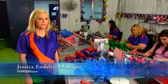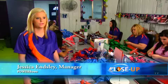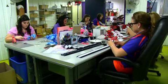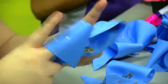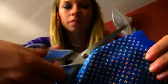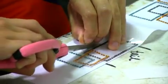Everything is done by hand. We're capable of producing about 4,000 bows a week, and there's only 3 people that fold, so 3 people fold about 5,000 bows in a week. The ribbon is literally cut, every knot by hand. The only machine we use is to cut the bottom, and it is very hot, and so it sears it to make sure that it doesn't fray. But other than that, every single rhinestone is laid by hand. Everything is done by hand. We cut the sequins by hand, we glue it by hand, we do everything by hand except for cut the bottom of the bow.